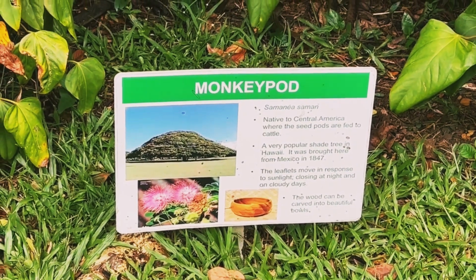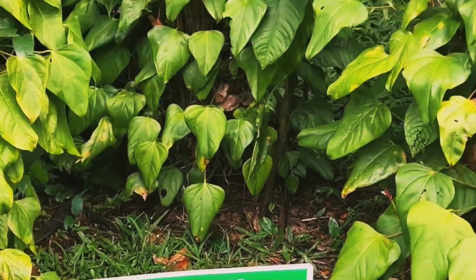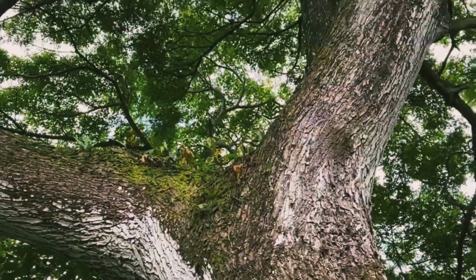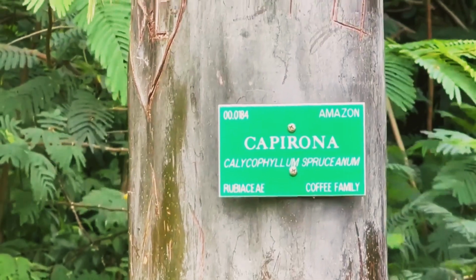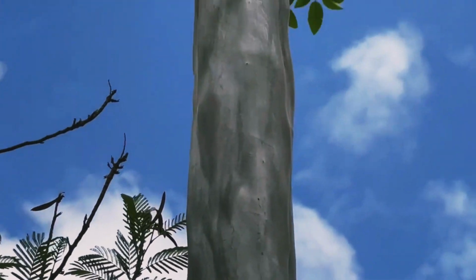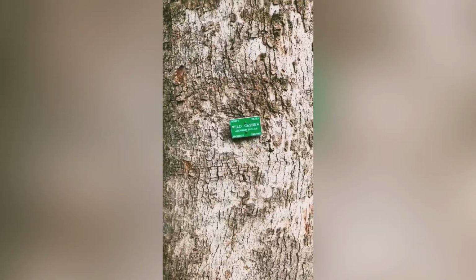Monkey pod. The way it can be made like a ball. It can be like a ball or any plate. And that's the tree. That's the tree. That's the one.